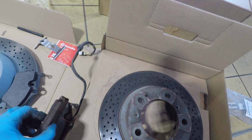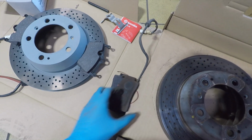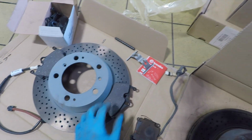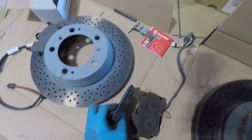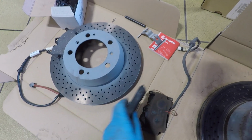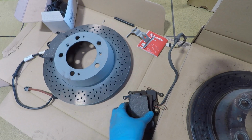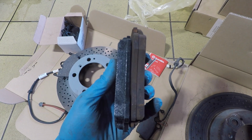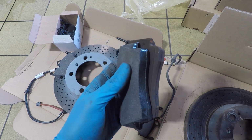So also these are his old brake pads. Now these are the new ones that we're going to be fitting, so we've got a brand new disc, as you can see here. These are the new brake pads, as you can see here. So if you compare them to the wear on the old ones, they weren't super worn. We're going to have some nice new ones on.